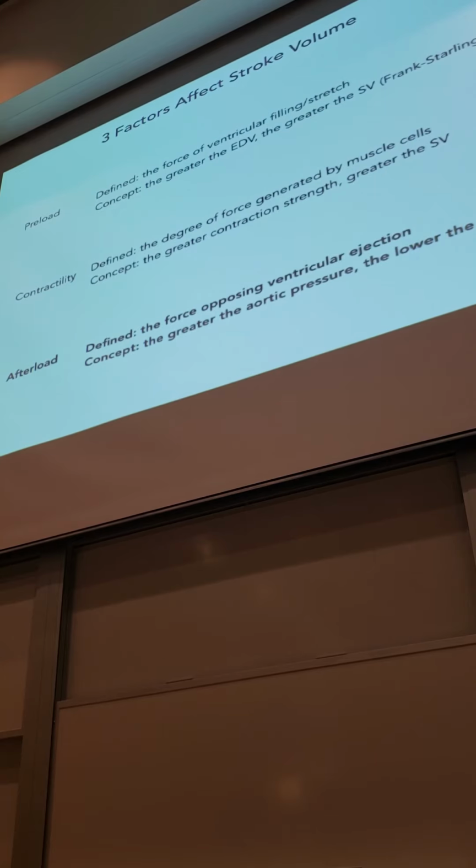If you have high contractility, you get high stroke volume. If you get high preload, you get high stroke volume. Afterload has an inverse relationship. So the greater the afterload, the lower the stroke volume.